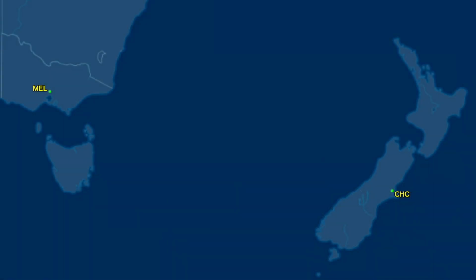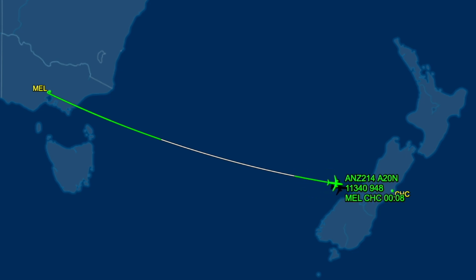After takeoff, we spun around over the western suburbs of Melbourne, setting up an easterly course for New Zealand. Flight time tonight is 2 hours and 57 minutes, covering a distance of 2,472 miles or 4,300 kilometers, cruising at 37,000 feet. After making our initial turn, we passed directly over the CBD, and in the distance was the airport in which we just departed from.